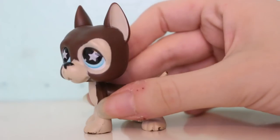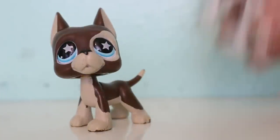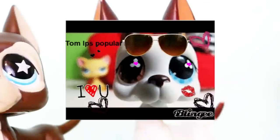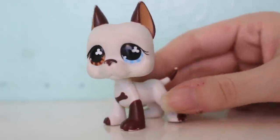Next up, I've got some Great Danes for you. So I have this one with little star eyes. I think this guy is super cool and what a hunk. And speaking of hunks, we got Tom Dawson from LPS Popular. Heck yes, and I do actually own this one, so you are going to see him listed.